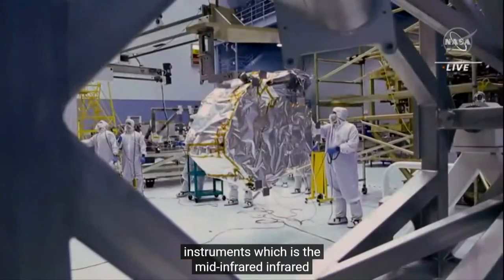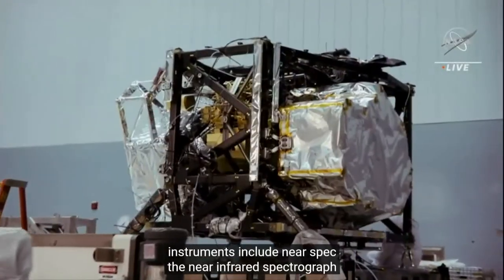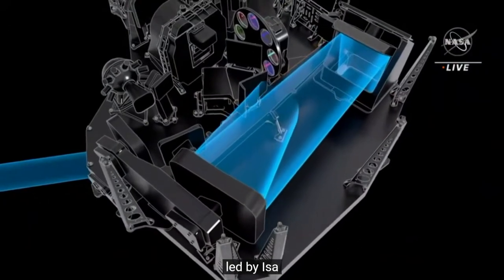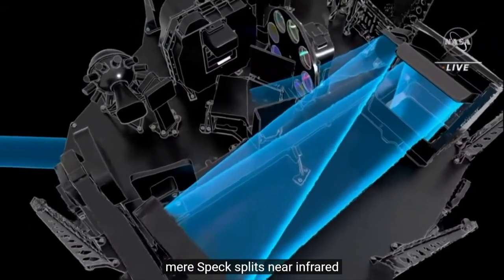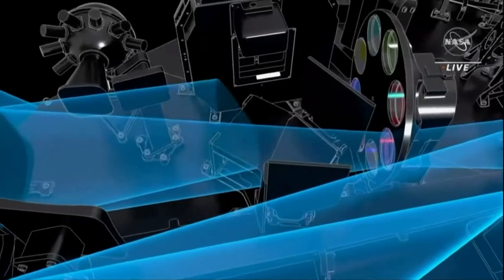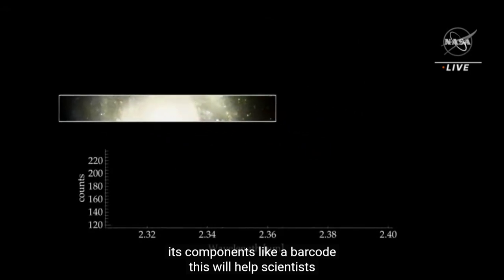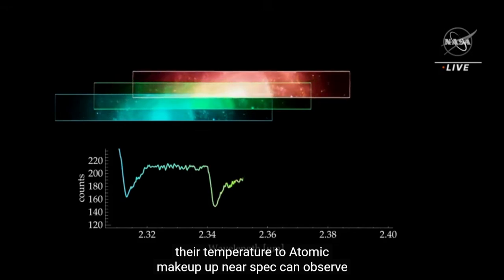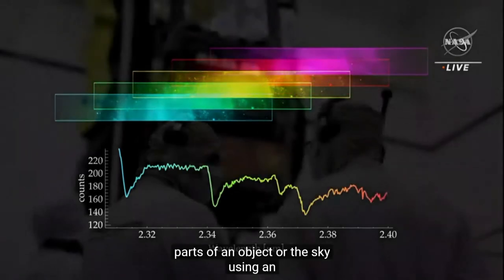Webb's four scientific instruments include NIRSpec, the near-infrared spectrograph led by ESA. NIRSpec splits near-infrared light from astronomical objects into its components. Like a barcode, this will help scientists understand the physics of the objects they're observing, from their temperature to atomic makeup. NIRSpec can observe parts of an object or the sky using an image slicer and an array of microscopic shutters.